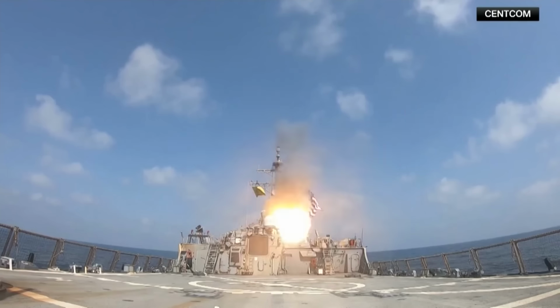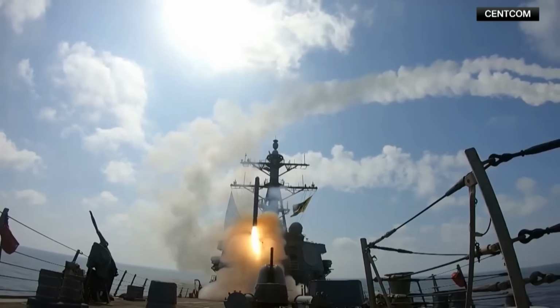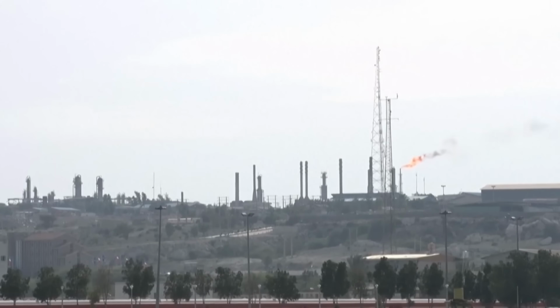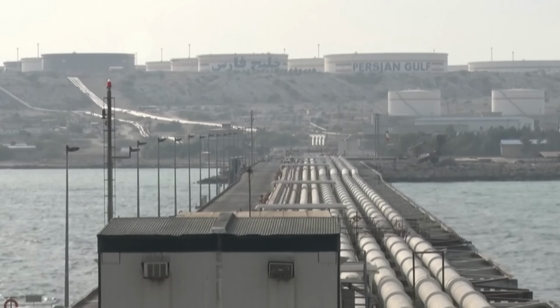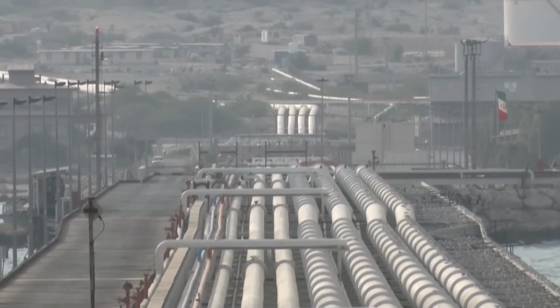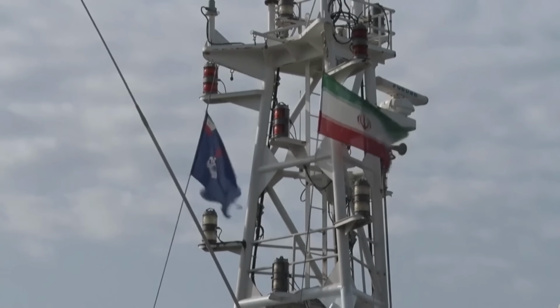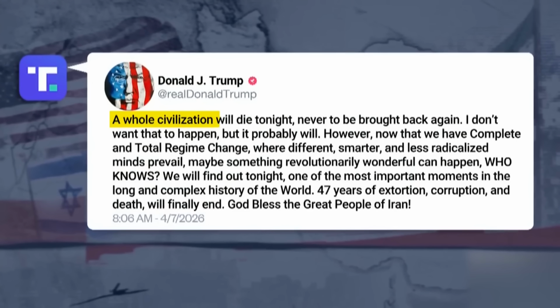The U.S. and Israel launching new strikes hitting military targets on Kharg Island, though no oil facilities were hit, hoping to pressure Tehran to open the Strait of Hormuz, that critical shipping route held hostage by Iran. President Donald Trump posting another ultimatum to make a deal or else. A whole civilization will die tonight, never to be brought back again. I don't want that to happen, but it probably will.